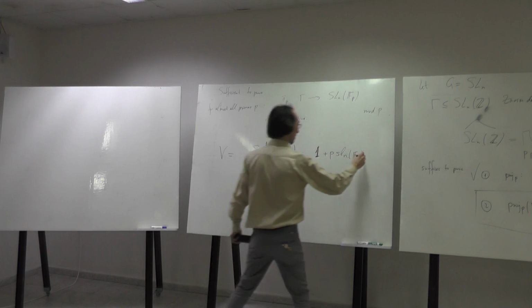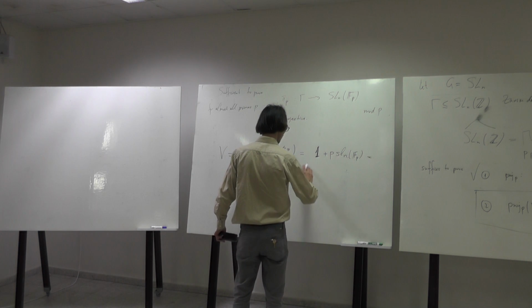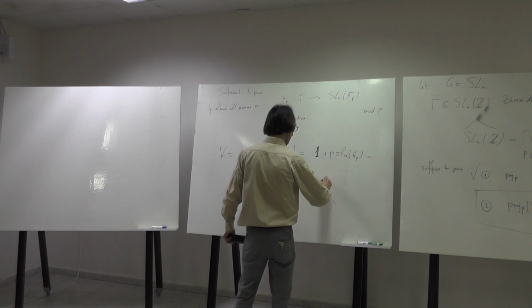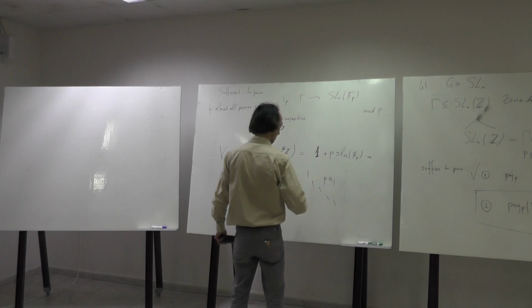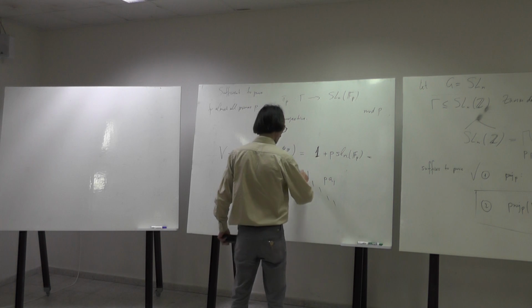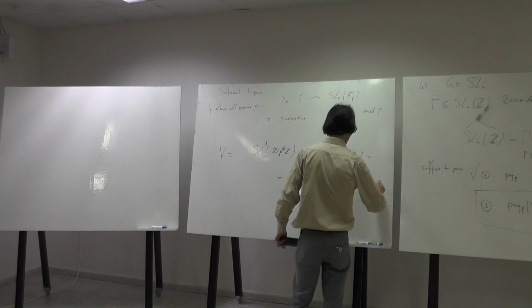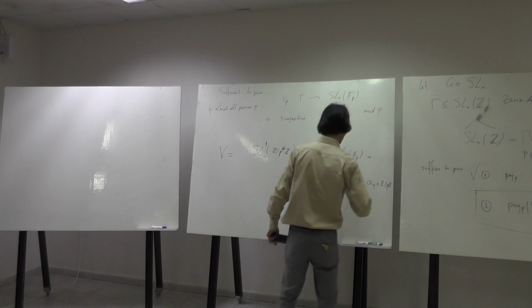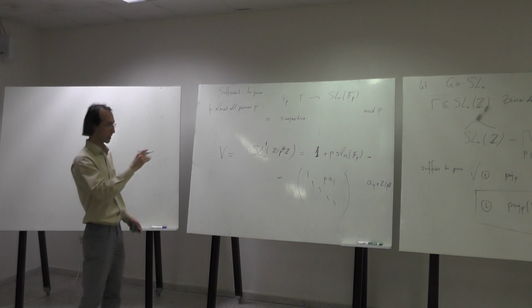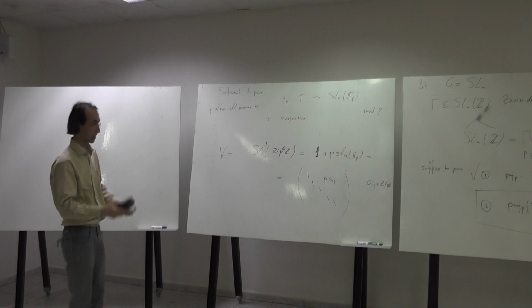Alright, maybe I should describe it, but just be more precise. This is the identity, plus entries p·Aij, where Aij is in Z mod P. So each entry of the diagonal is congruent to p mod p squared.